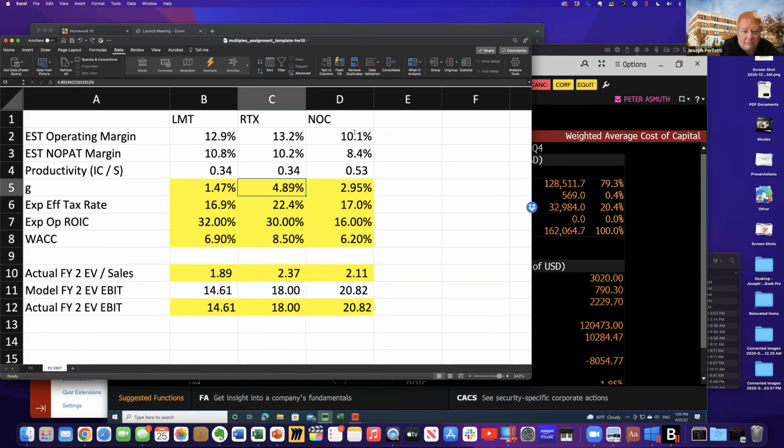Why did my growth rate work for 18.74 for Raytheon even without changing the ROIC? What growth rate did you use? Whoever's asking me about that. 18.74. That is mathematically impossible. So that's another reason why it couldn't have worked, right?